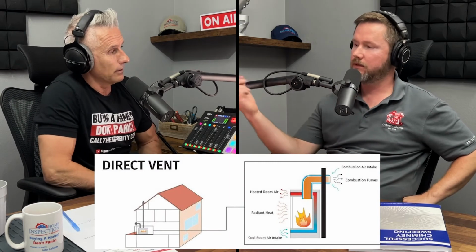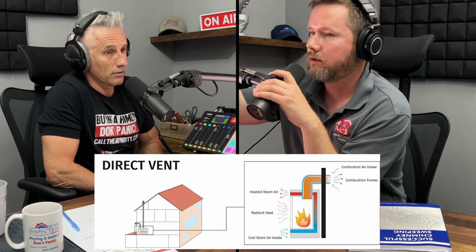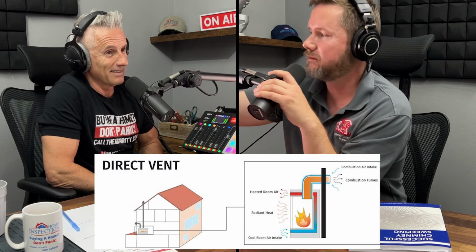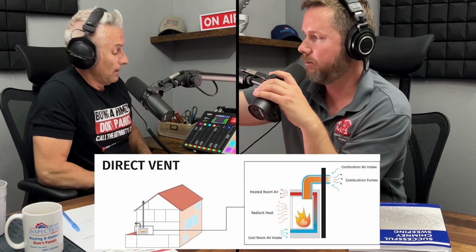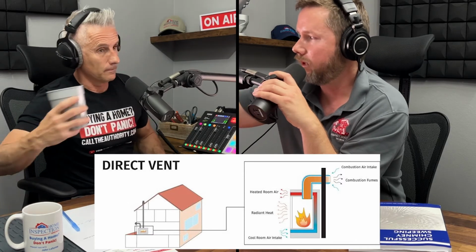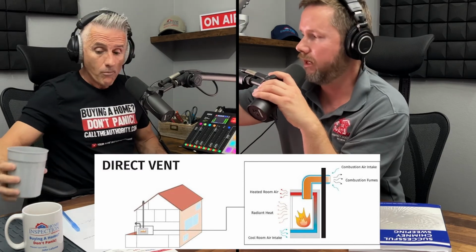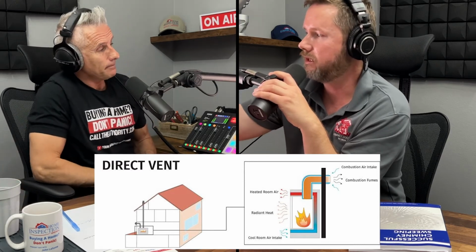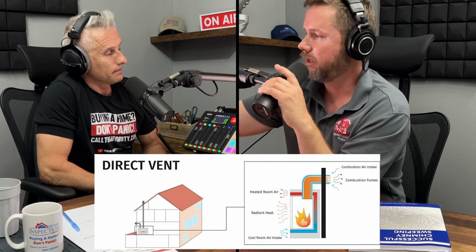Now direct vents. Since 2009, this is what you'll see in new construction, McMansions, or a new remodel. It's a gas fireplace that has a glass front, and it will get really hot like a radiator. It has radiant heat and radiates heat off the glass. This is something you'll see since 2009.